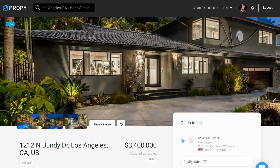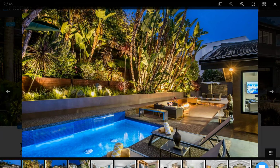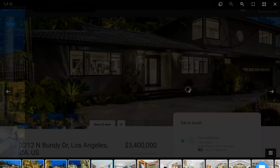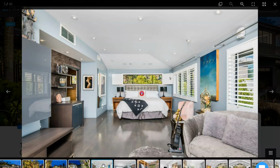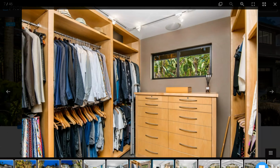Look at that. Let's click on these pictures real quick. Would you be willing to spend that kind of money to live here? I'm just curious. I know none of us got the money. Well, maybe some of us do. I don't. But very nice apartment.